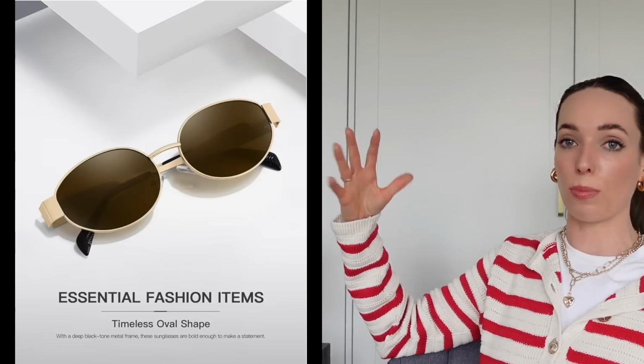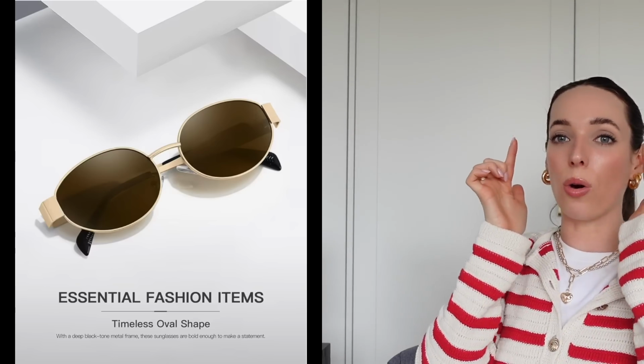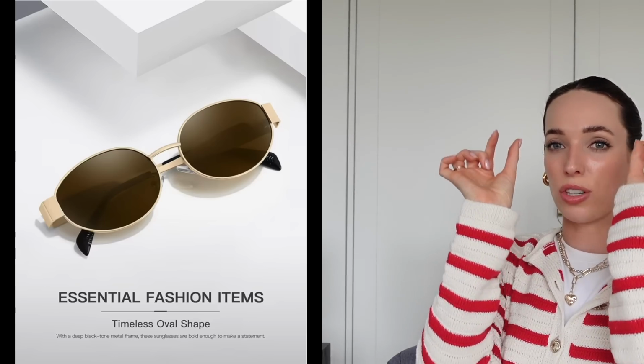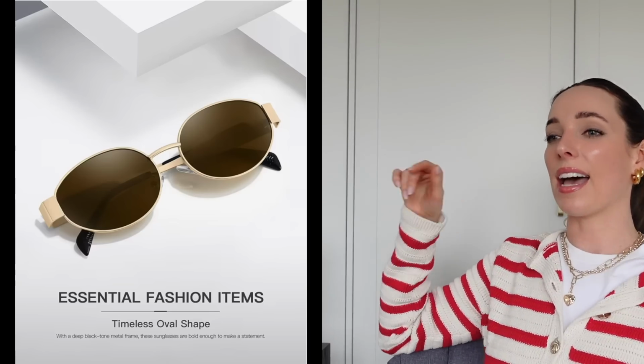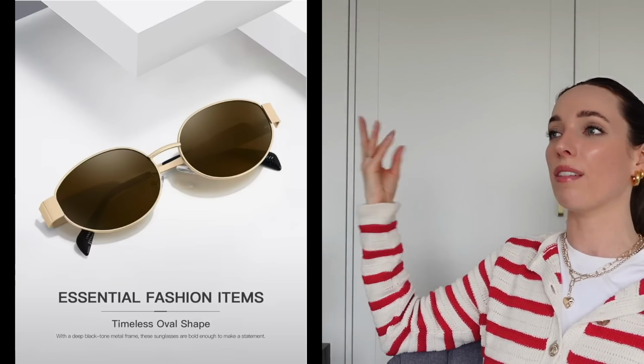They're just inspired by, but they have the gold detail at the sides, that like chunky gold rectangle. They have the thick gold sides, and of course the oval shape, and they just give that vintage gold look that you're looking for, obviously without the €500 price tag.